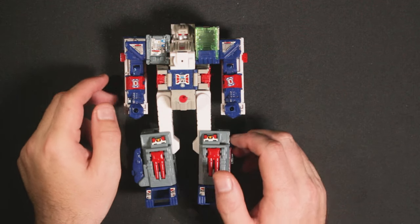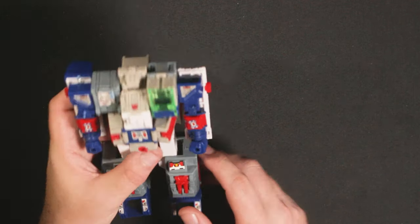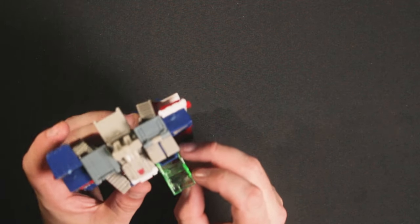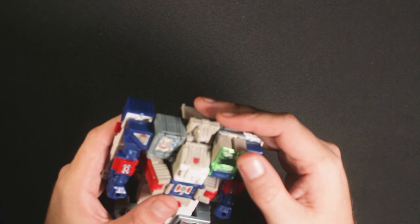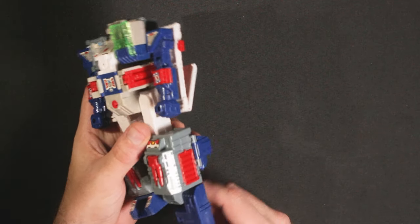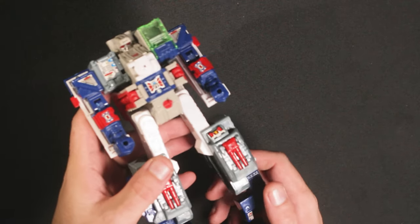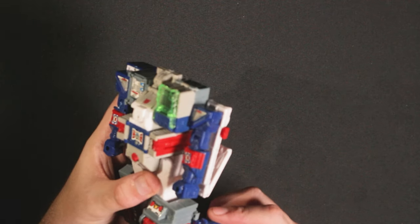And now for the dreaded transformation. I'm nervous. Is this even open? I've just realised, sorry, I didn't show that before. The little jail cell thing opens on, and it looks like it's about to shatter any second. Don't touch that bit! Okay, right, let's see if we can get him into his battle station mode. Oh God, this is hairy, man. This is so hairy.